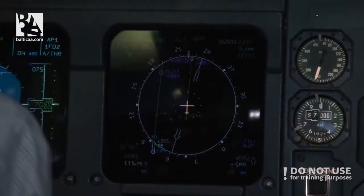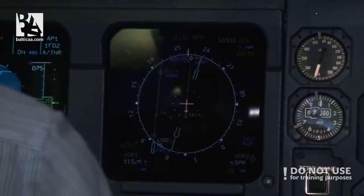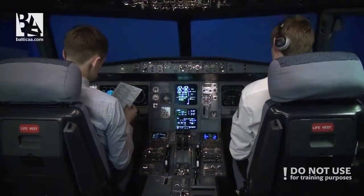Okay, you'll be pilot flying, so I should have the checklist. And you have the controls, I have the radios. My controls, your radios.